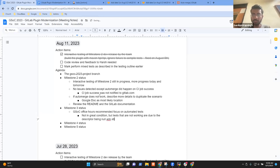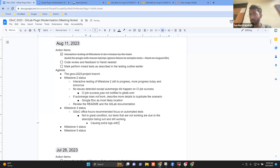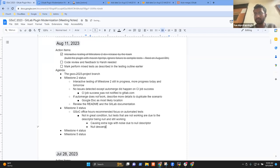Actually, what happened was that the descriptor being null was causing problems. It was giving me extra logs of illegal argument exceptions and null pointer exceptions, a lot. When I was just starting out with the code base, I used to get some creepy random errors which I was not able to understand, which I now understand. It was because the descriptor was null, and I added a null check for that. It was not previously in the code base, but I still added it. Because of that, tests are affected, because the tests want the descriptor to be null, but it somehow bypasses it in between.